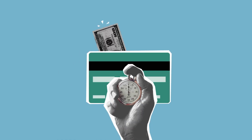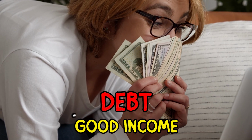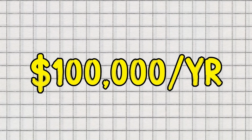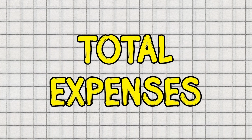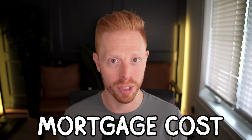These loans are simply based on the buyer's creditworthiness. Do you have good income? Looking specifically at debt-to-income ratio, they typically want to see that you're under 45%. Meaning if you have $100,000 a year coming in, your total expenses should not exceed $45,000 a year. Additionally, they want to make sure you have enough money for the down payment and some reserves, so the 15% of the purchase plus typically 3 to 6 months of the mortgage cost. Let's say it's $1,000, another $3,000 to $6,000. Obviously, in this market, that's pretty low, and that's probably double that now.